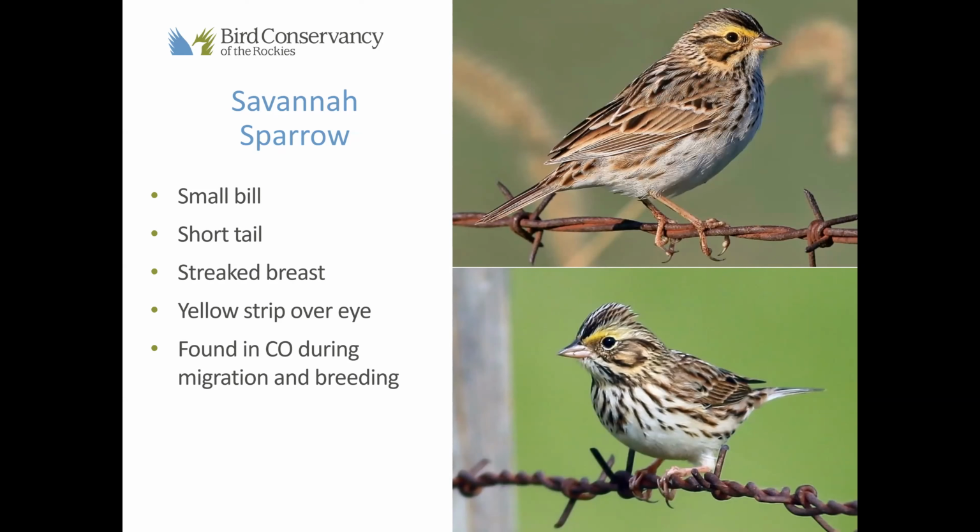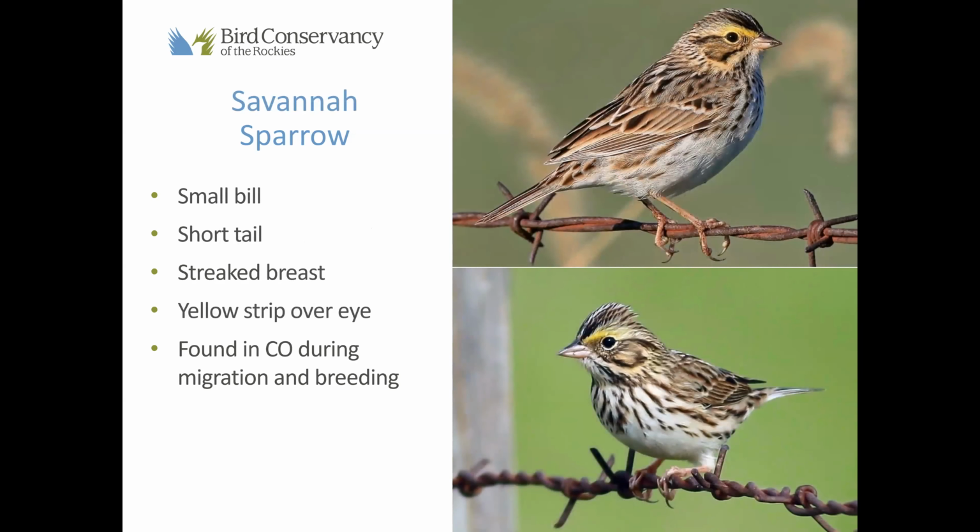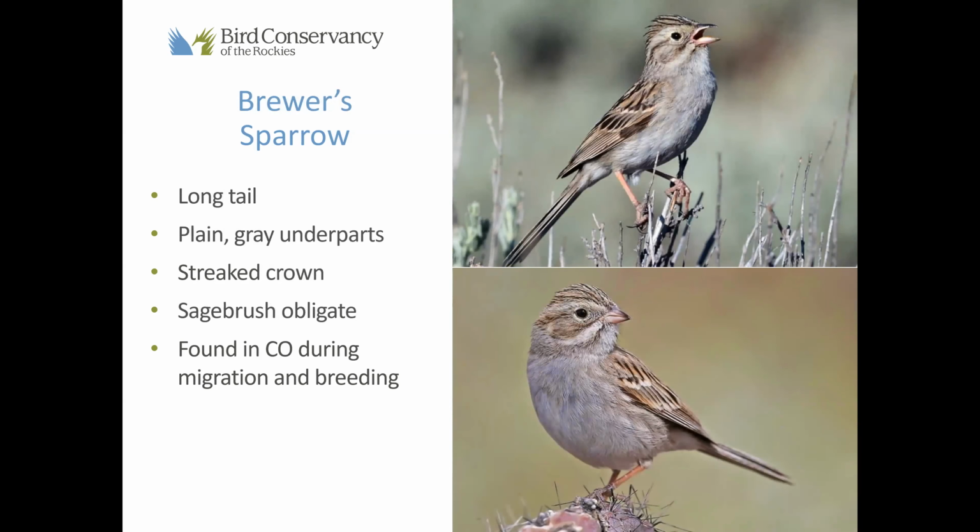Okay, so there is our beautiful Savannah Sparrow. Next, we have a Brewer's Sparrow. So if you notice, this guy has a really long tail. So again, let's flip back. There's our Savannah Sparrow with a pretty short tail, and then the Brewer's Sparrow has that really long tail.